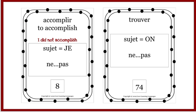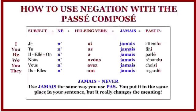Okay. So now let me show you a different kind of negation. Have you ever seen the word jamais? So jamais means never. And you notice how it goes in the exact same spot as pas. Okay? So if I say je n'ai jamais attendu, right? Je n'ai jamais attendu, instead of meaning I didn't wait, now all of a sudden it means I never waited. Oh, okay. So you can really, with this passé composé, if you just know a few different forms of negation, you can really expand what you're able to say in French and feel confident about it.